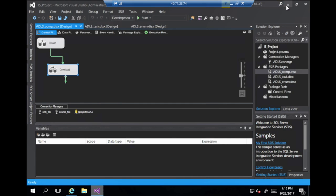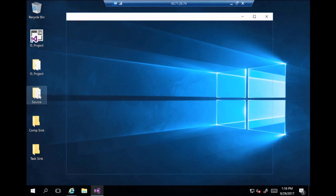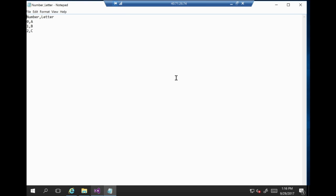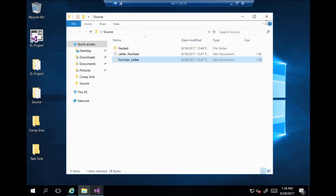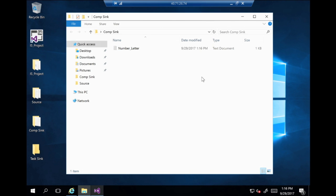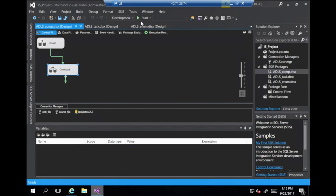By the way, I forgot to show you the source. Give me a second. So the source is actually here. This file is a very simple file, number, letter. And after that operation, it should actually save that in this folder. It's already run. Let me start again because I didn't show it before. Delete. Okay, let's start again. Let's run again.